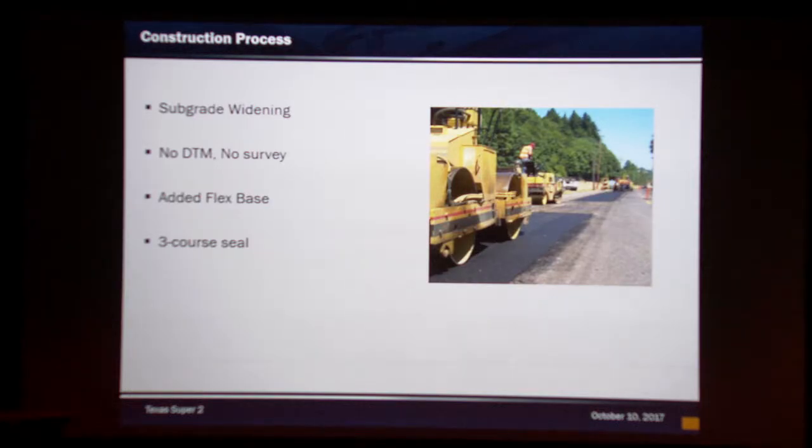We did, like I mentioned earlier, beef up the roadway with more flex space. We used a 3-course seal, which we got it to work, but there was a lot of patching. That's why I have this photo here. We built it under a pilot car. There was a lot of queuing, long queues of several different types of trucks. Mixed traffic, it was a challenge to construct.